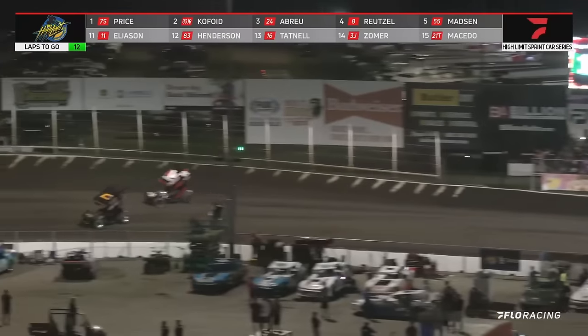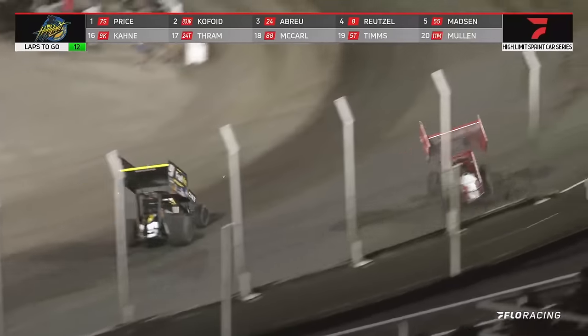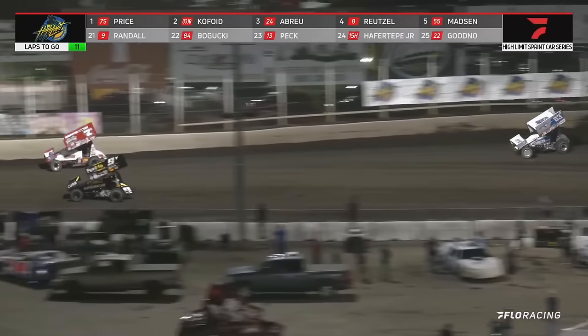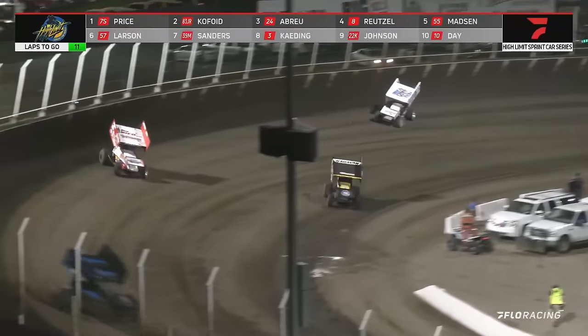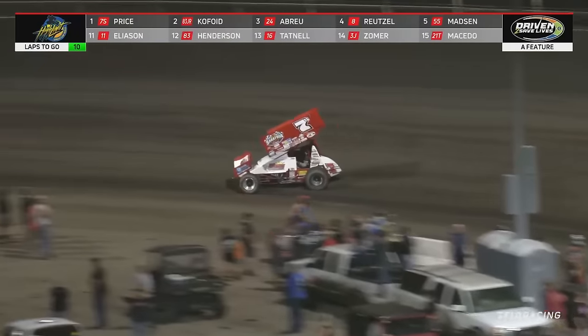Kofoid starting to close in on Robbie Price. Little by little, we'll have 11 laps to go this time. Kofoid nipped away at the lead. Robbie Price has down the back straightaway. Rico did the same on Kofoid. Robbie Price, Buddy Kofoid, Rico Abreu, Aaron Reitzel, and Kerry Madsen, your top five. 10 laps to go right there for Robbie Price.